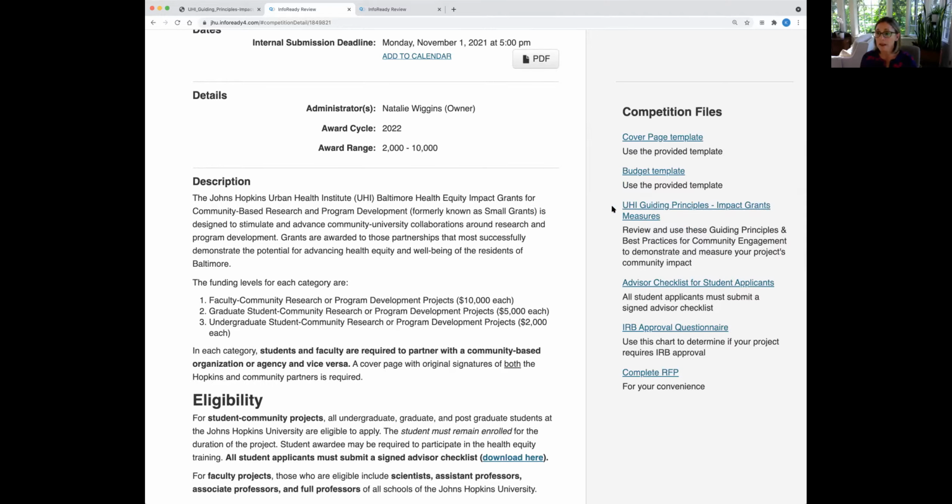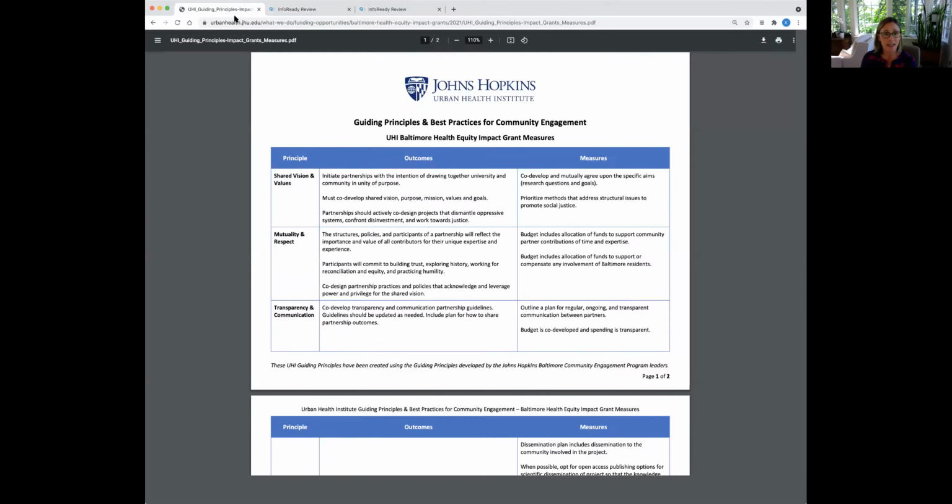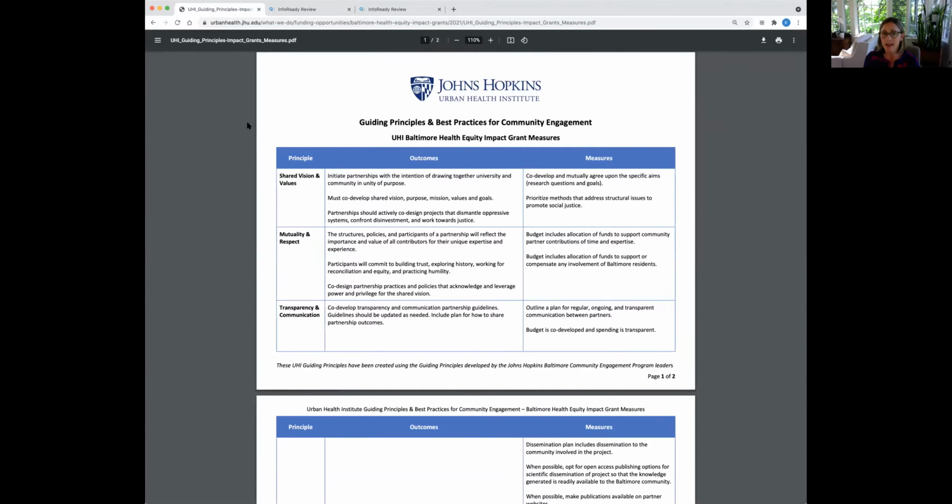And one of the things I wanted to share with you before we got into the details of the RFP was this UHI guiding principles for the impact grants. And you can see it right here. Oops, I highlighted too much. Right here. And if you click on that, you can open that document. And what that document looks like is this. And these really are guiding principles to help faculty, students, and community partners think about how to engage in meaningful and mutually respectful partnerships and carry out these Baltimore Health Equity Impact Grants.